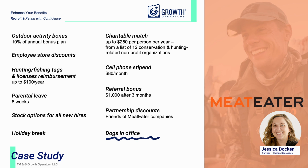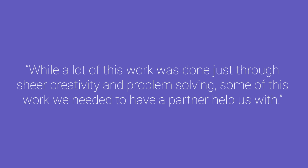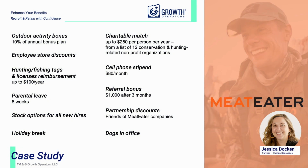During my time at Meat Eater, we went from offering basic core benefits to employees to a build out of a full set of perks, giving employees a well rounded, robust feeling around their full suite of benefits that aligned with the culture. While a lot of this work was done just through sheer creativity and problem solving, some of this work we needed to have a partner help us with. And that's a great segue for me to talk about benefit brokers.